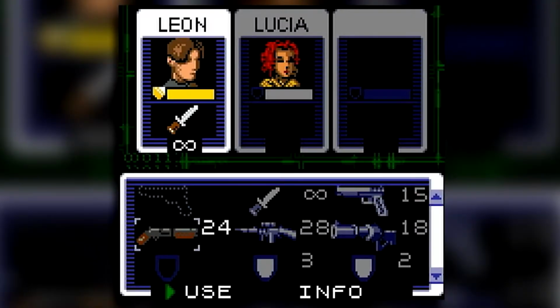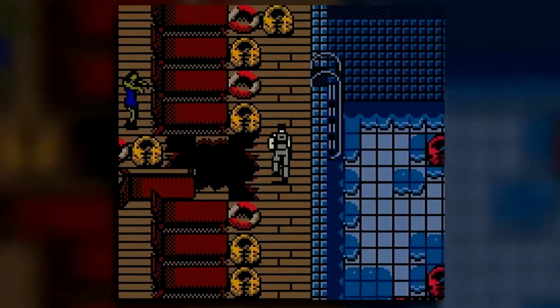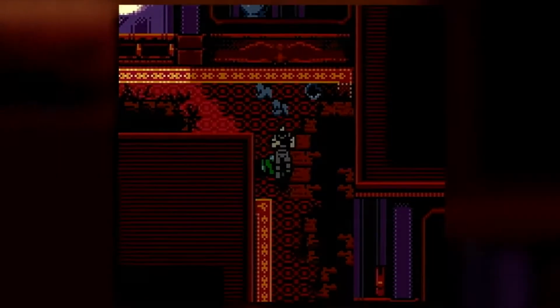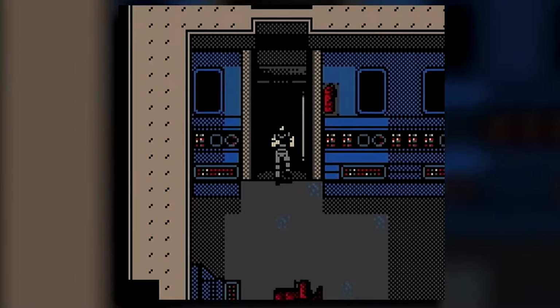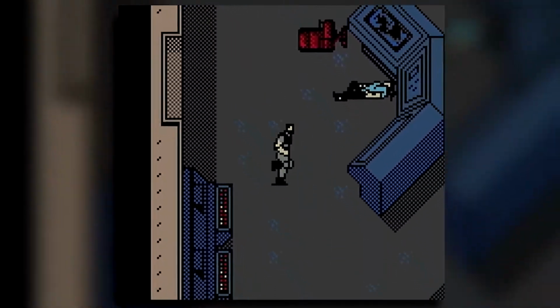Resident Evil Gaiden came out in the US in 2002 for the Game Boy Color. When it was released, reviewers gave it a bad review and a less-than-average score. But a game selling poorly is music to a collector's ears, as copies of Resident Evil Gaiden can now go for $200 to $300 for a sealed copy. That's a far cry from the original price of $29.99. Who would have thought?